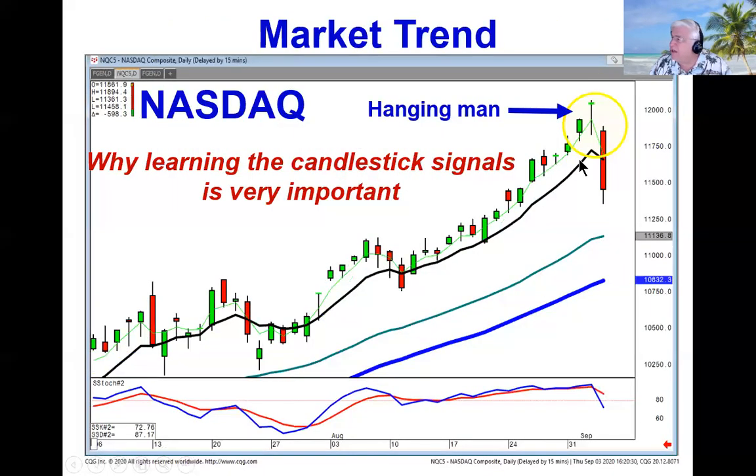The NASDAQ did a hanging man. Notice how it gapped up, traded off, and closed back up here at the top end of the range, creating a hanging man Doji type signal. But also notice where it opened. It gapped up. This is why knowing each one of your signals is very important. That told us if things opened lower today, you started closing out positions or taking profits immediately.